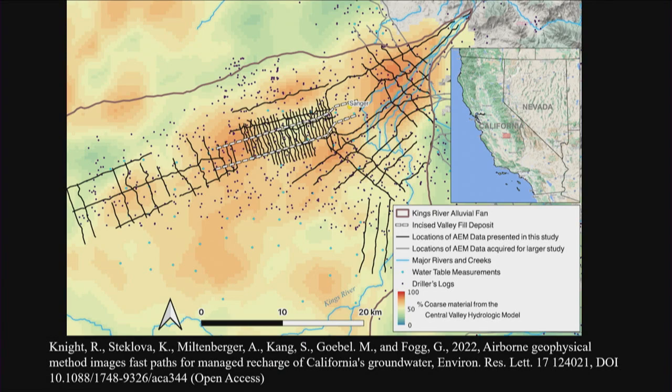This is where we went. The alluvial, Graham called them incised valley fill deposits, had been mapped out in this location. And this was done by Graham Fogg and his student Gary Weissman. Mapped out where this deposit was, and what we wanted to do was to fly back and forth.